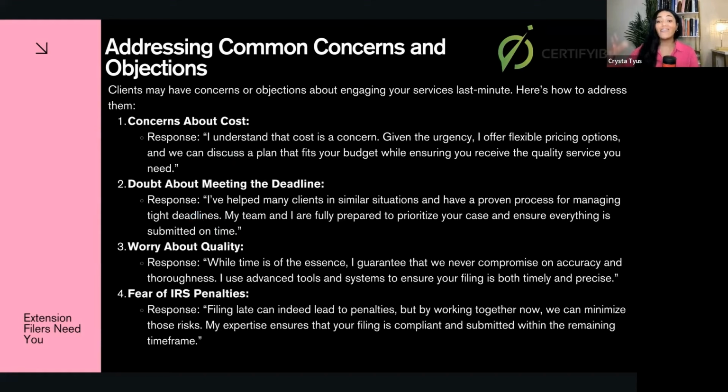In fact, I have a team of people that we work with and that I entrust, and we make sure that we get your tax filing on time. If they worry about the quality, you can say, listen, time's of the essence, but we can guarantee that we never compromise accuracy and thoroughness. We use XX tools and systems to ensure both timely filing of your tax return.